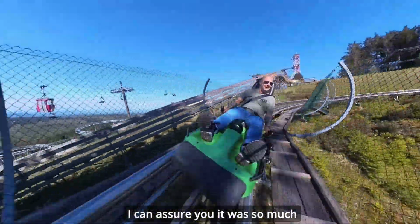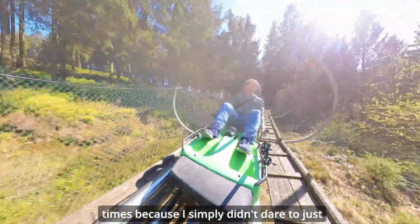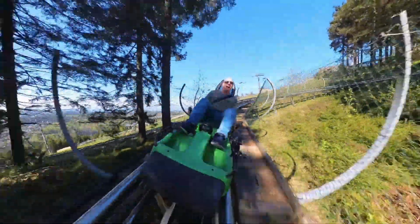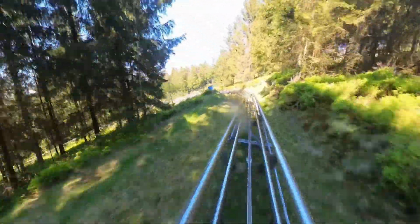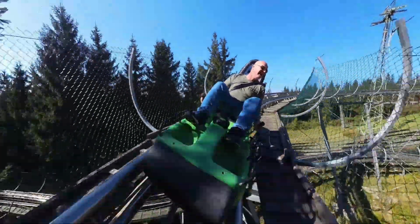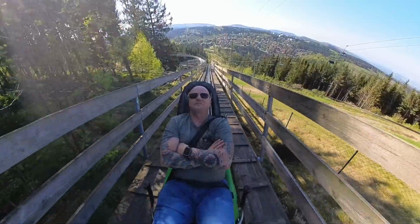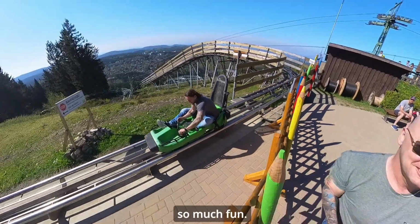I can assure you it was so much fun, and the track was really fast. I had to use the brakes several times because I simply didn't dare to just let it go. We even did two rides because it was so much fun.